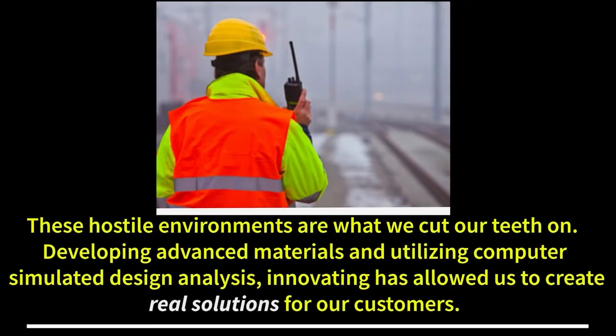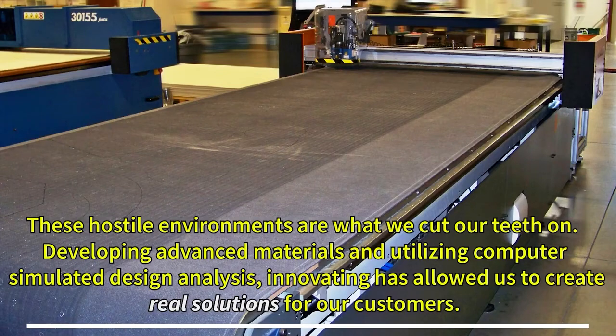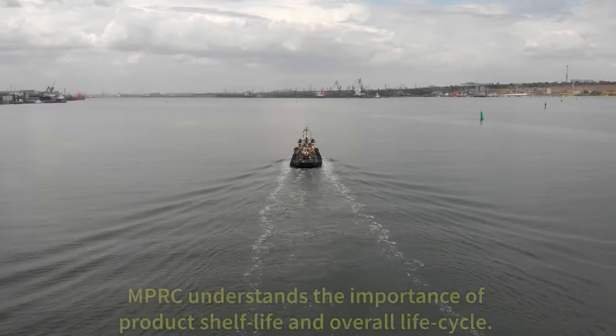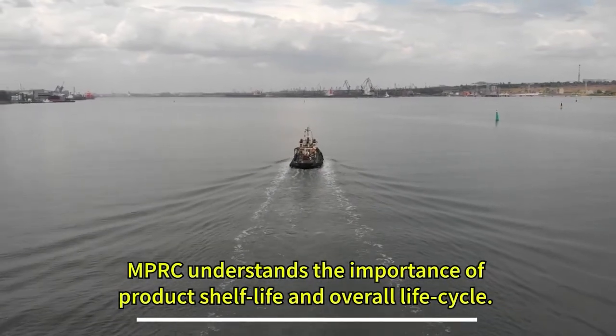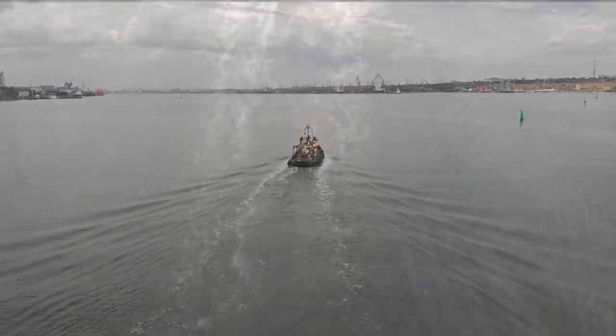These hostile environments are what we cut our teeth on, developing advanced materials and utilizing computer-simulated design analysis. Innovating has allowed us to create real solutions for our customers. MPRC understands the importance of product shelf life and overall life cycle.